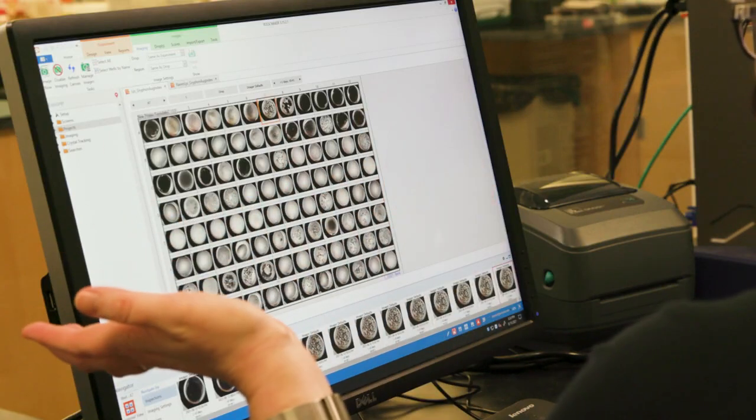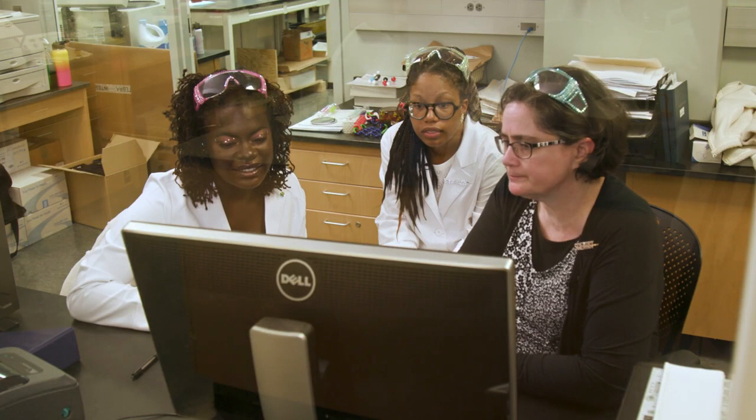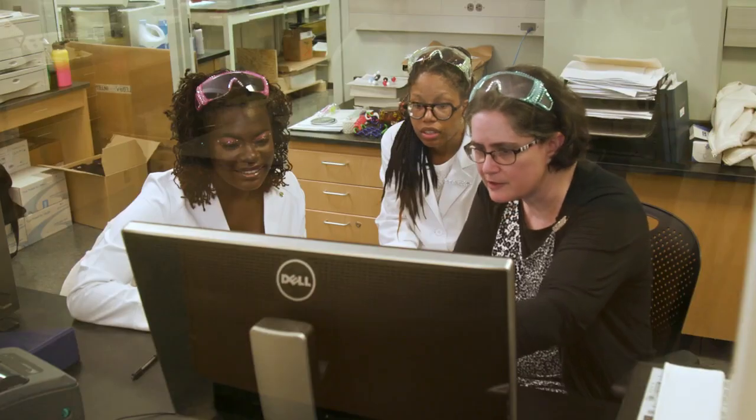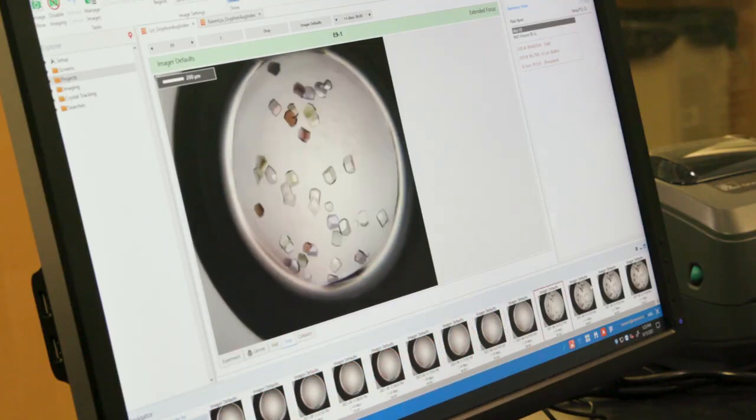So this tray has been in since yesterday, and so there's some that form really pretty crystals, right? Nice. But it took a while. So what you're seeing at the bottom here is actually a time course. So this is maybe after about 4 hours, you've got these little dots, and then you're going to watch those dots just kind of pop in, right?